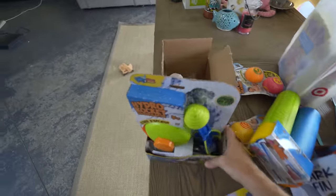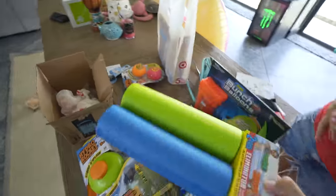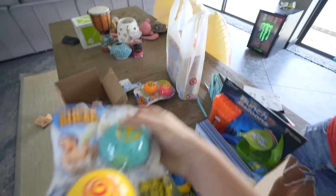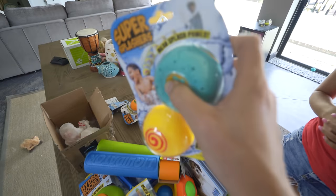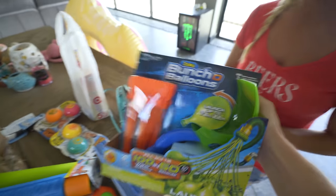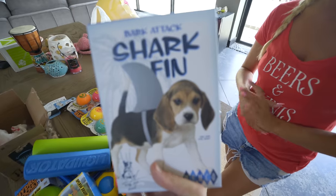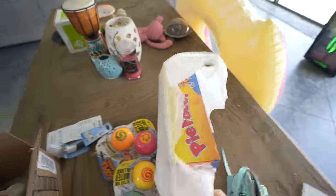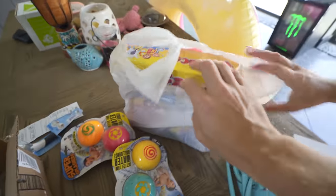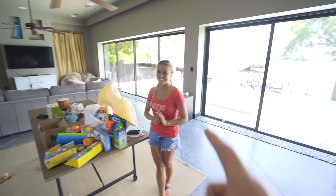We also have a hydro rocket, which is a water propelled rocket. I think I know who's going to love that. We have these little super soaker things, and these foamy balls that hold water, kind of like a reusable water balloon, I guess. She got actual water balloons. She got a shark fin for Cooper. That's going to be really funny. She got a pie face game. This probably won't be in that episode, but it'll be in an episode on its own where you put whipped cream on there and we can smack them in the face with whipped cream. That'd be kind of fun, right, boys? I don't know. She got a lot of good stuff.